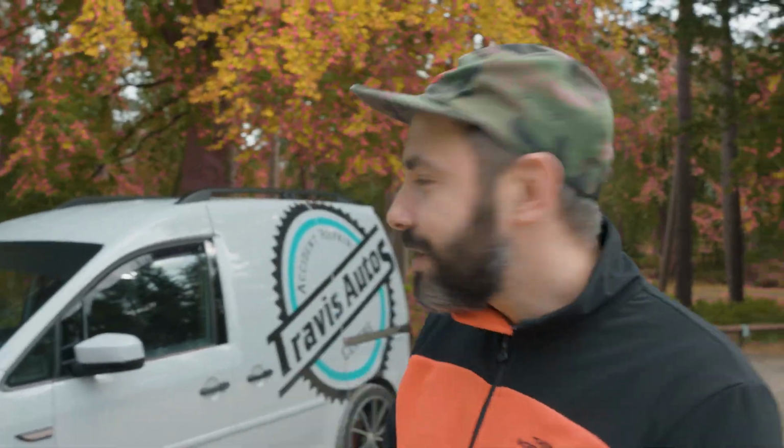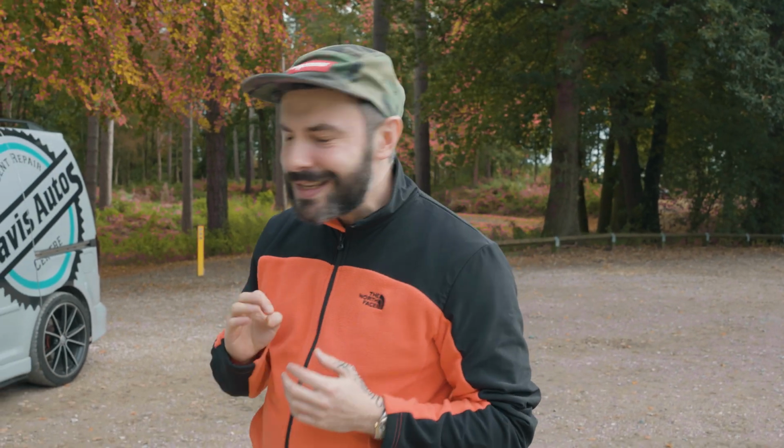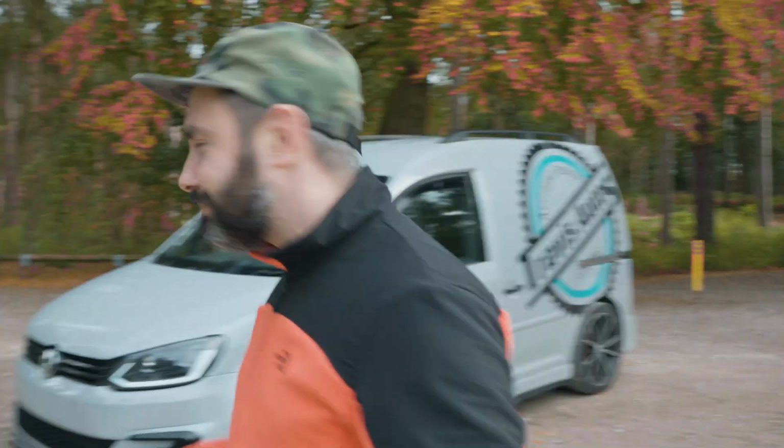It really is. And there's a lot of people out there who are modifying Caddies at the moment. It's not Nardo grey. It's actually a custom colour that Trav has picked himself. It's actually his corporate colours. And it is absolutely awesome. In the sunlight, it's got so much pearl in this paint, it's insane. So we'll start off at the front end.